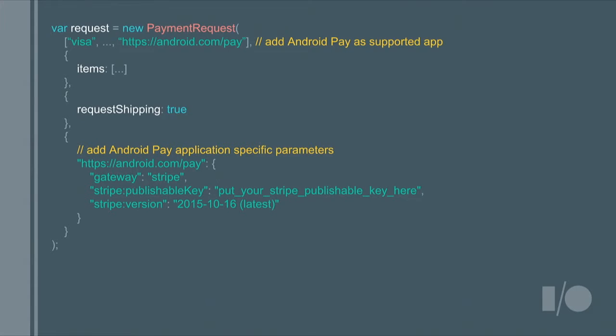Next, payment applications might require some extra information. So in this case, the demo that we're making is integrated with Stripe. And in order to work with Stripe, Android Pay requires us to tell Android Pay that it is, in fact, the Stripe gateway that we're using, but you might be using a different one on your own website. And for Stripe, there are two pieces of required information: the publishable key and the version of the Stripe API that you are using.